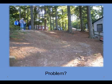So think for just a minute about this problem area here and visualize what you might do with it based on some of the techniques that we have just talked about.